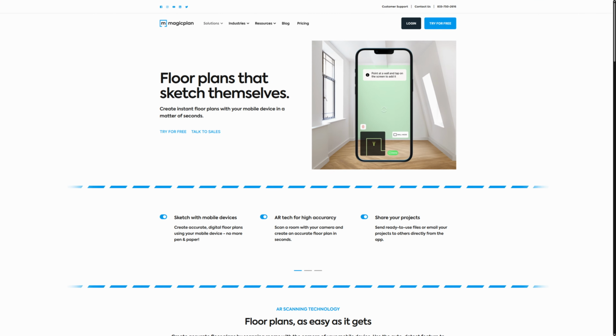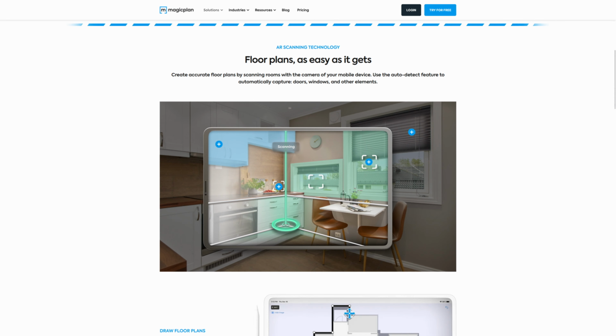Something else I've been using is an app called Magic Plan. And I've actually been using this to kind of get a better idea of the size of my rooms so that when I'm buying furniture and stuff, I can ensure that it's actually going to fit in particular rooms. One of the really cool things about Magic Plan is that it allows you to use your phone to scan out rooms in AR and get a pretty accurate measurement of a room, the width, the height, corners, all that kind of stuff, size of closets.